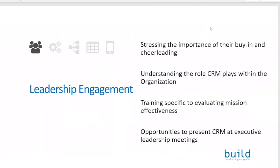So having executive leadership engagement establishes commitment and encourages collaboration between departments. Without executive support, your CRM is likely doomed from the start. Leadership needs to be the organization's biggest cheerleader for the use of CRM. And you'll get that executive buy-in if you can demonstrate that the CRM will drive growth by resulting in better member retention, more effective marketing, and more funding opportunities.